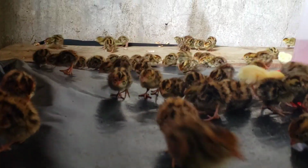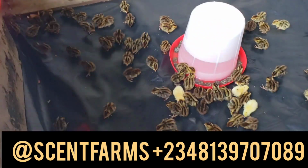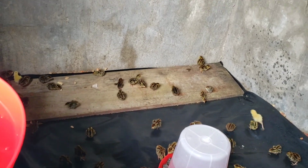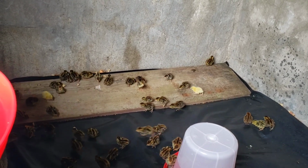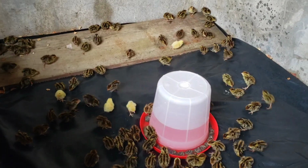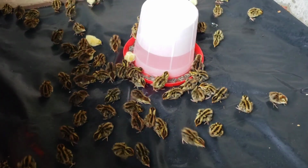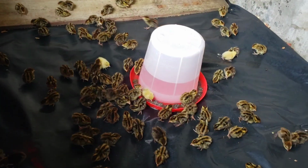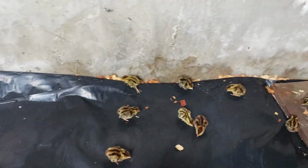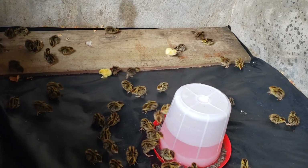So the place is pretty warm for now, but probably in the night I'm going to introduce the coal pots to keep the place warm for them. Yes, later at night I'm going to introduce the coal pot. The coal pot is ready. I'm going to place it at the middle, and I'm going to be giving them a light as well, so that they can stay active and eat at any time of the day that they want. I can see some of them trying to fend for themselves, but this simply shows that they're probably hungry.